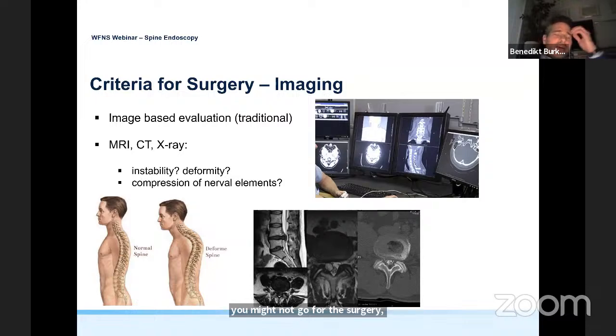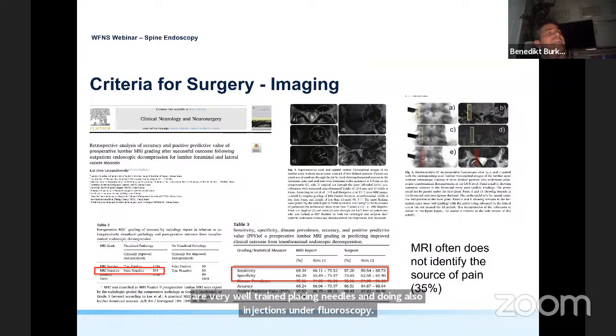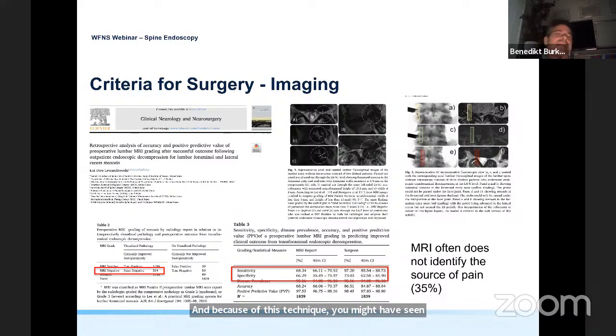If you are used to performing endoscopic procedures, you are very well trained placing needles and also doing injections under fluoroscopy. And because of this technique, you might have seen structures that are not visible on the MRI. And again, there, Kai-Uwe Lewandowski from the United States performed a study where he assessed the preoperative MRI report and then looked back at what he actually saw in the procedure, because the MRI report stated that there is no significant decompression. The patient proved from a previous nerve root injection.